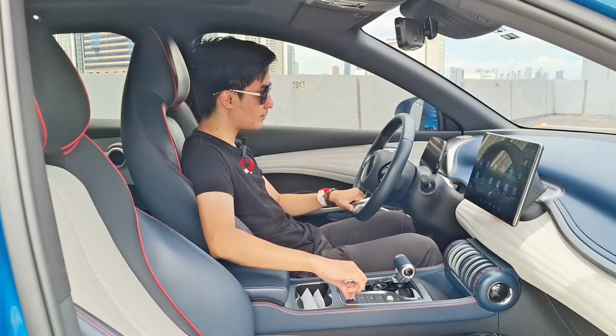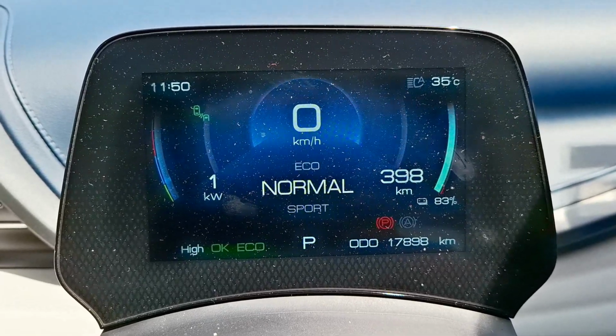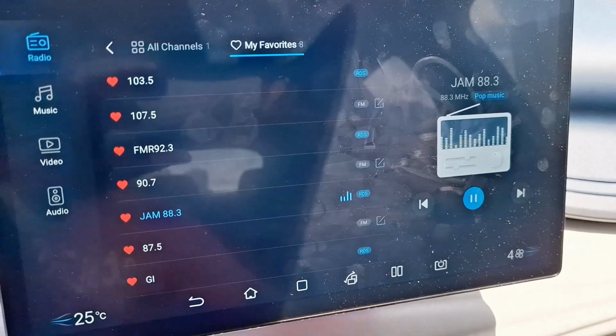And you have three driving modes here: eco, normal, and sport mode. And like what I said too in the BYD Seagull, if you flick it to sport mode, you can see a little red flash here in the infotainment system.